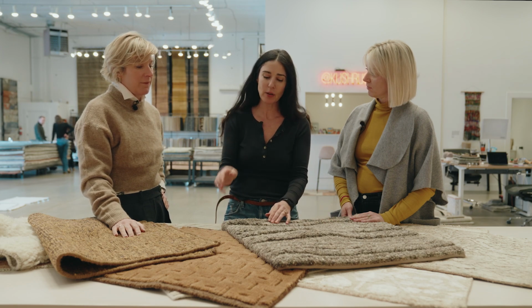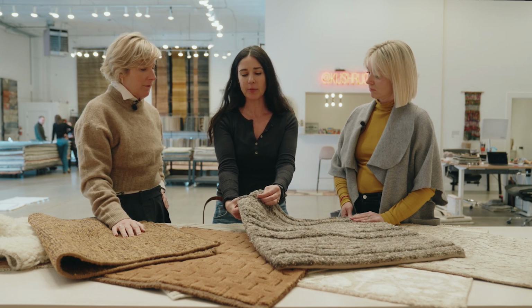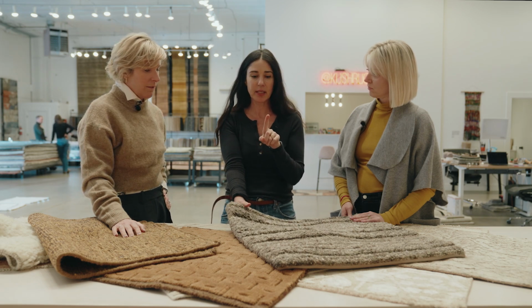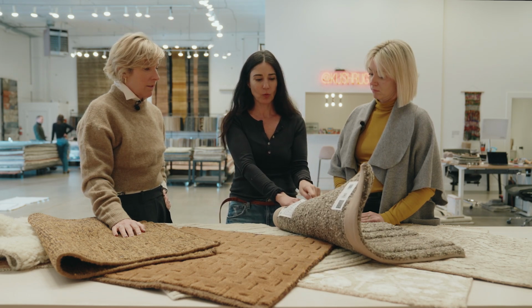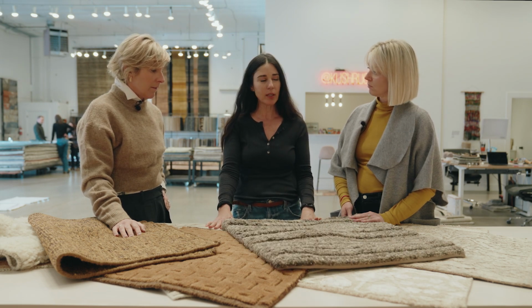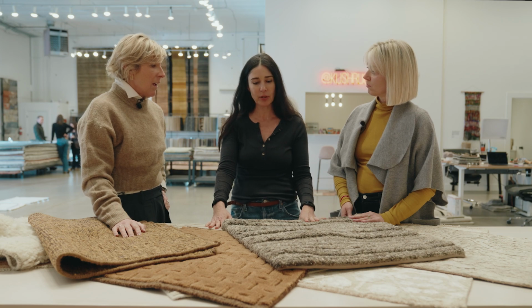Yeah, so the beater bar, what it does is it kind of opens up the fibers, so then you can suction out the dirt. Dirt is like razor blades. That's what causes wear in the rug. Okay. So you want to make sure to get that out from the bottom of the rug. Keeping your rug clean is the best thing you can do to preserve the longevity of it.